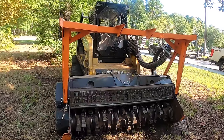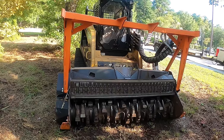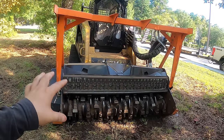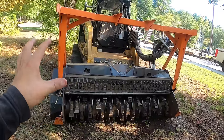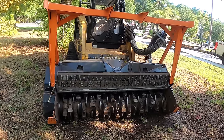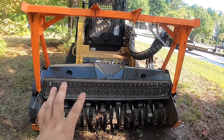So I talked to Casey over at CCE this past Friday. And like I said earlier in the video, they got two big crates, containers of mulchers that came in this past week. And a guy from, I believe he told me, Connecticut, has already bought one.